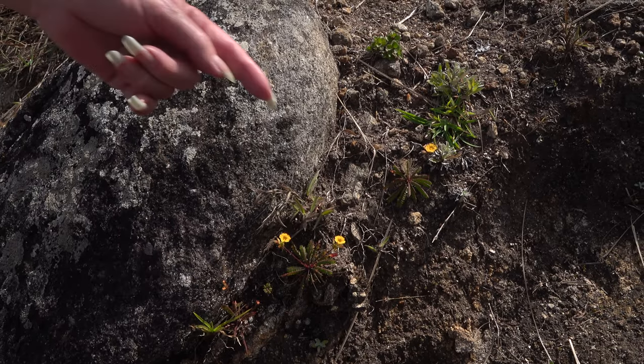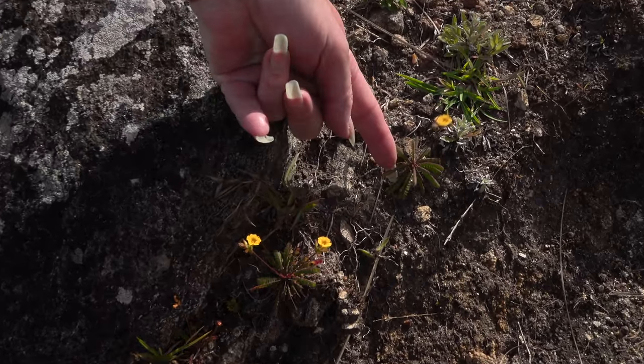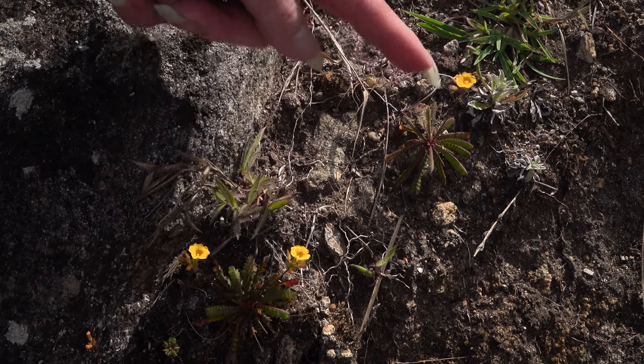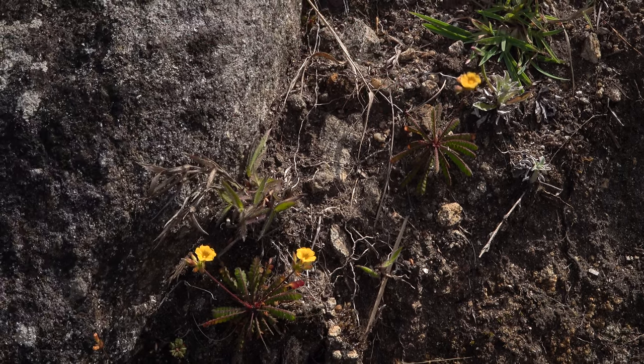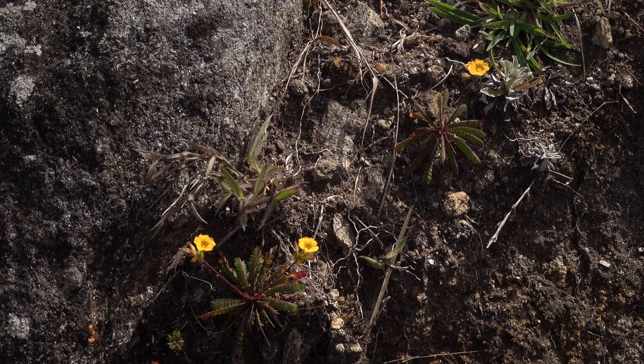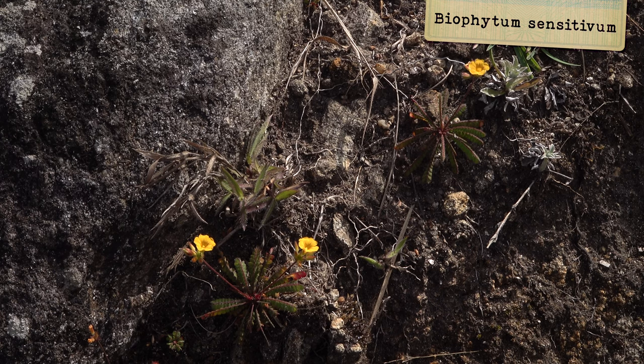This is a small plant with fern-like foliage. We can see clearly the fern-like foliage, and it has a long peduncle, and the flowers, yellow flowers at the top, is typical of the genus Biophytum, but this species is very small.